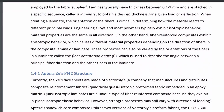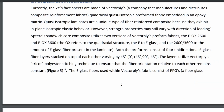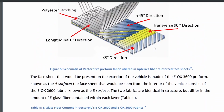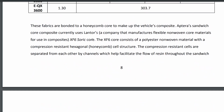And so if you go through here, he goes through the various things. So back then they were looking at face sheets made by Vector Ply, and I found out Vector Ply is still in business. And Vector Ply basically uses fiberglass sheets. So I'm thinking that they may be using a hemp-based face sheet, or maybe they're using a hemp-based core. I'm not sure.